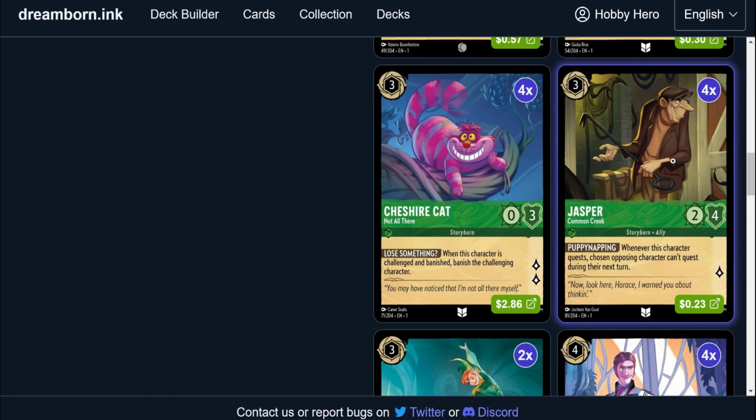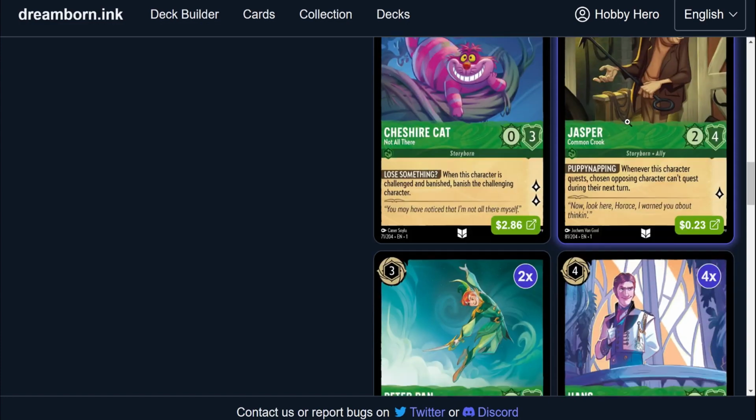Jasper, on the other hand, the ability to shut down your opponent's best quester is nice. You really do have to have a board presence to be able to do that, especially with the fact that he only has 1 lore generation. A lot of times, and 2 strength to boot, a lot of times people are just going to let him do his thing until they can either challenge him very favorably or remove him by some other means. I think if he had 2 lore generation or like 3 strength, this guy would probably be a very big staple in Emerald. But as his stats are as is, his ability can be very good. More often than not, though, he's just not the card you want to see on turn 3.